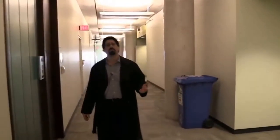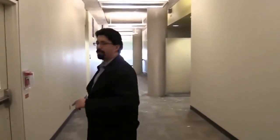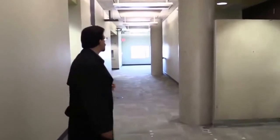We have one ventilation system for air conditioning, another ventilation system for heating. And the heating systems are the ones that run along the ceiling. The air conditioning are the ones here on the floor. Take just a moment to review your grade 12 physics and tell me what the problem with that is.